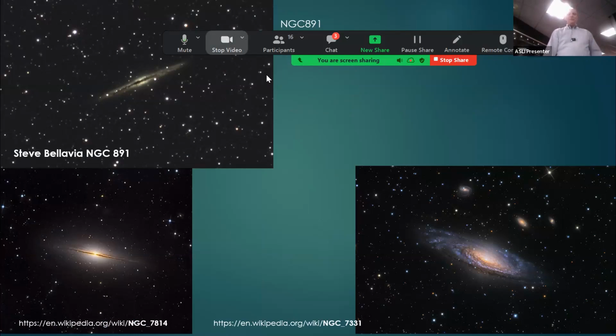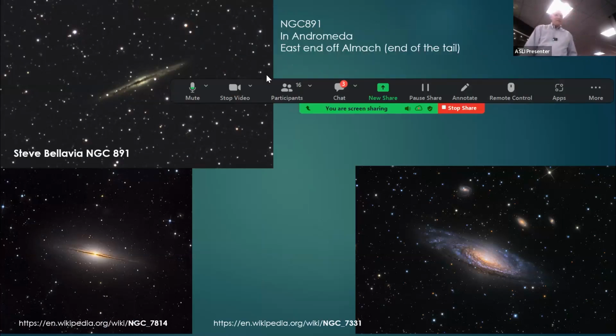So this is NGC 891. The image here is from Steve Bellavia, and this object is in Andromeda, on the east end of Andromeda, off Almach, which is the star at basically the end of the tail of Andromeda. And it's a nice edge-on galaxy.